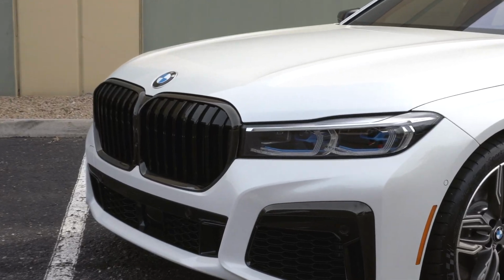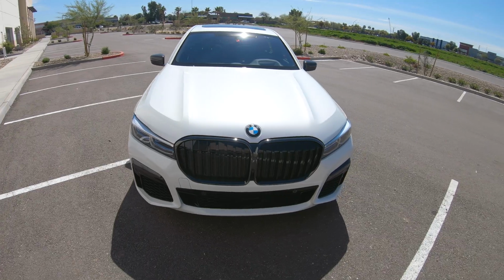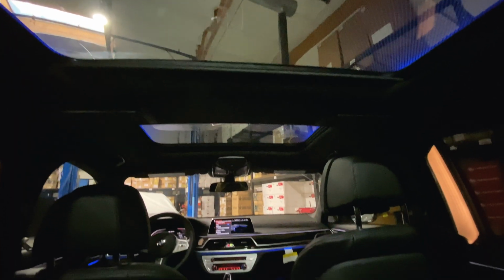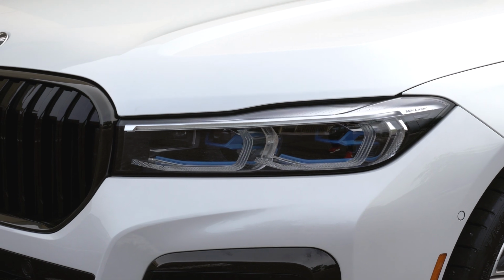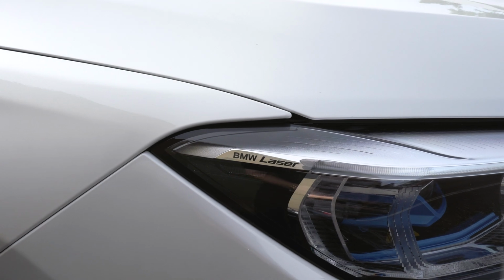Now, this M760i is fully equipped with all the bells and whistles, and what makes the 2020 BMW 760 stand out, like most of the new BMWs, is the super giant grille. The grilles have evolved from the signature BMW kidney grilles to these massive air intakes now. We've got things like the panoramic Sky Lounge LED roof, something you see in a Rolls Royce. It has these laser lights. They actually say BMW Laser on them. It's a whole new way of looking at lighting.